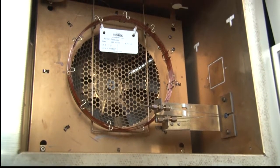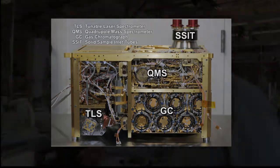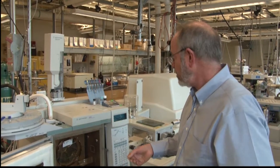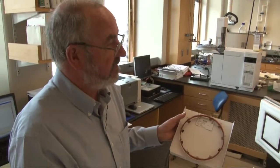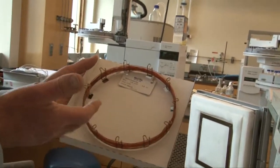And on Curiosity, on the SAM instrument, there are 6 of these columns with different qualities that allow it to do different kinds of separations. But this column in here, at the present time, is the one that's identical to the ones that are being used so far by the SAM instrument. This is a spare column. We have lots of columns in our laboratory. We can change them according to the sorts of experiments that we wish to do. But this particular type of column is one that was used for the first detection of organic molecules that we think, or we're pretty confident, that the carbon in those molecules is of Martian origin.